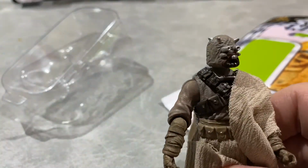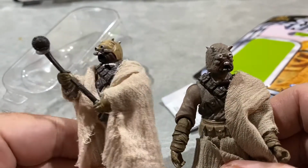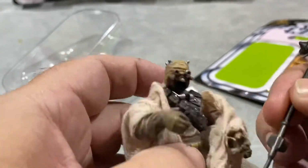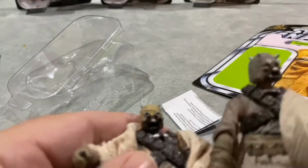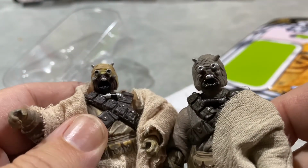So let's compare it to the previous release. Now, of course, the previous release has been re-released multiple times, over and over and over. Let's go ahead and take a sleeve off of this old one. Well, first, let's compare heads. I think I like the old head better. I just think it looks better.